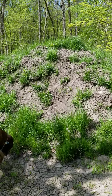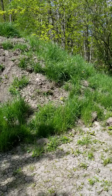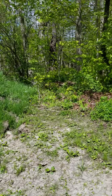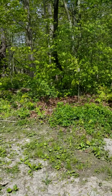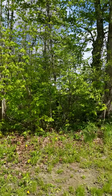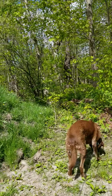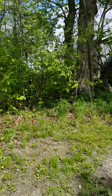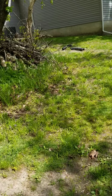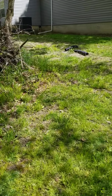Look at that big hill of dirt. It now has green grass and flowers growing on it too, just like the rest of the yard. When we walked through here last time, it was still pretty brown and yucky. Look at the woods behind my house. Lots of green leaves on the trees. Let's keep walking. Let's go this way.